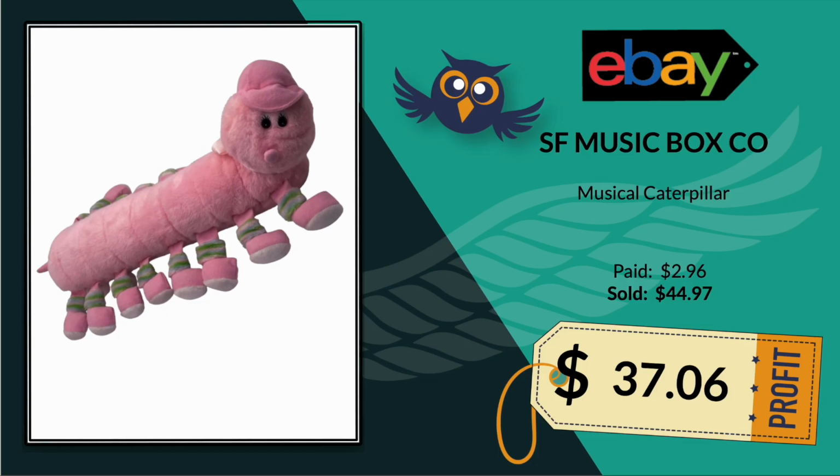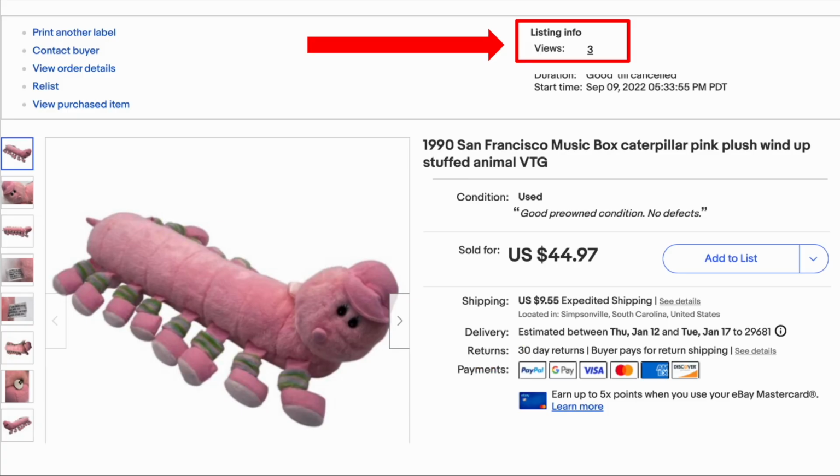Moving on to this San Francisco music box company musical caterpillar. Here's something you don't see every day. This had a wind-up feature and it played music. So, yeah, I don't think I've ever seen a plush caterpillar before. I paid $2.96 for this. He sold for full asking price of $44.97, making profit $37.06. And this listing only had 3 views.